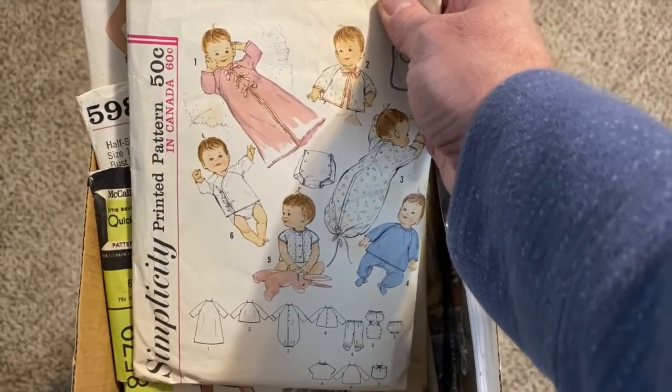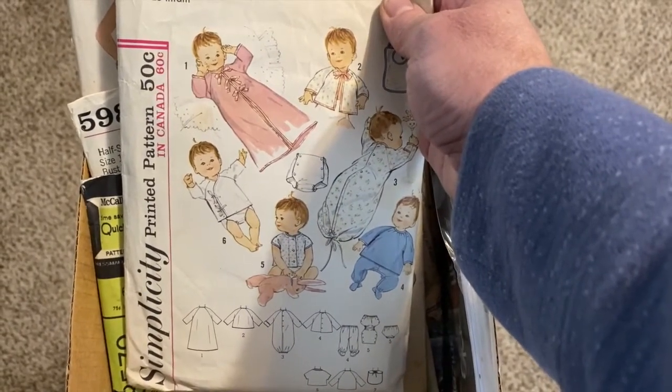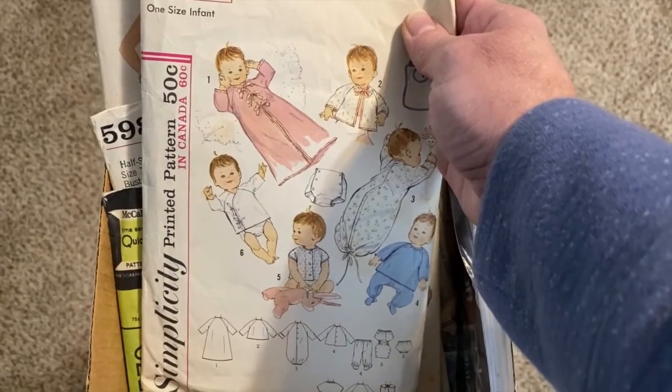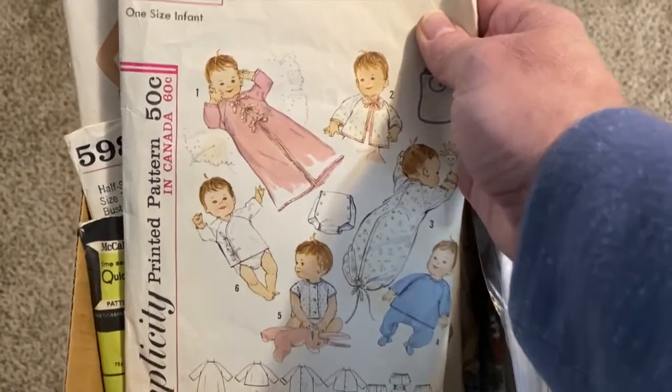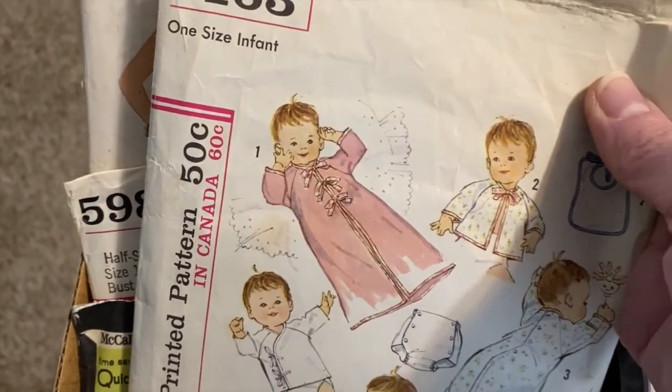We struggled financially. My dad's job did not provide a lot of money. We didn't realize that we were poor, but and so she made all of our clothes. And so these are things that she made for me when I was an infant. And she paid 50 cents for this pattern.